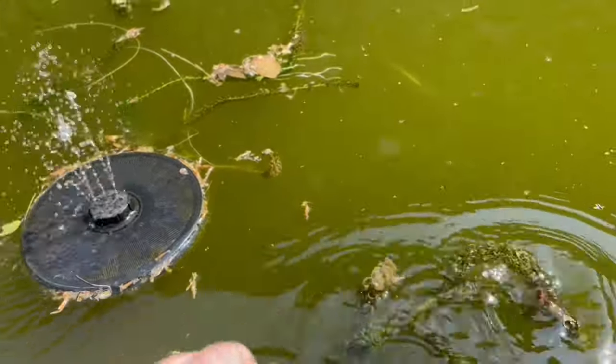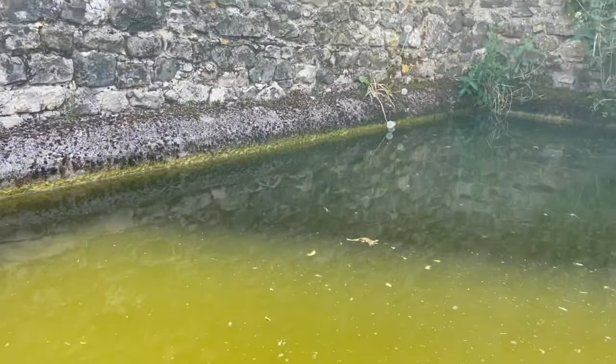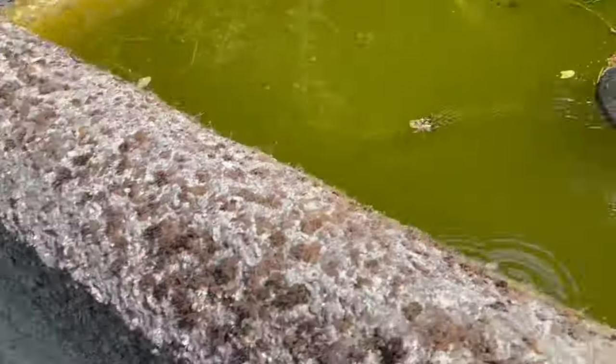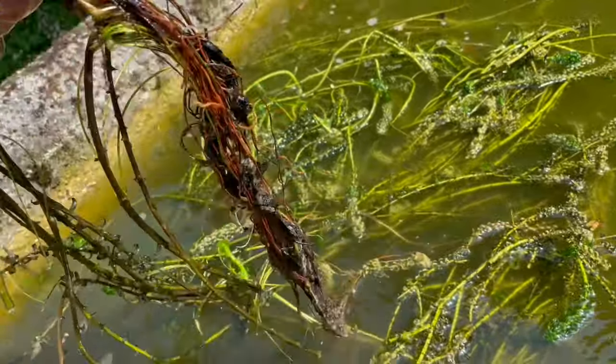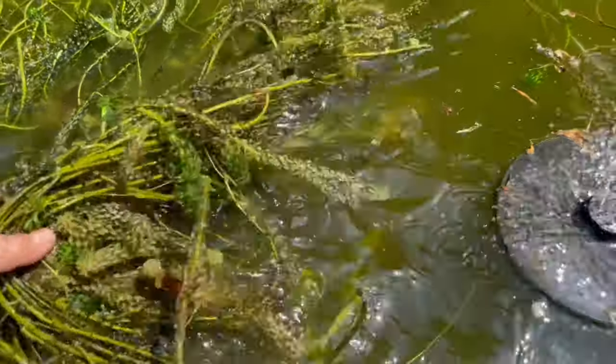It's an oxygenator, and the fish need more oxygen. It's supposed to clear the water. I have too many big fish in here. They've grown too big. So I went and got 3 buckets. So I'm gonna dump them now into the pond. Here you can see these are the roots, and they will go down into the water. They'll organize themselves.